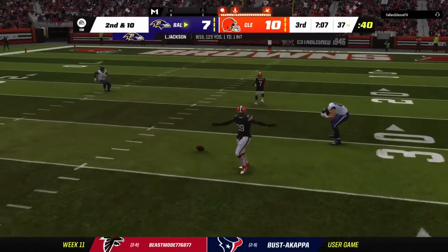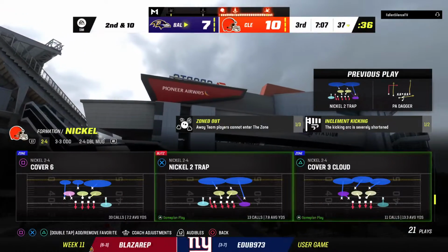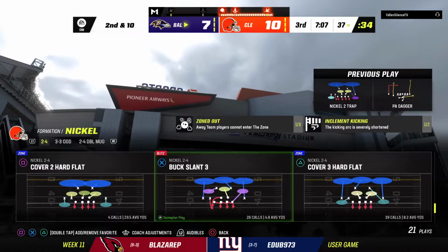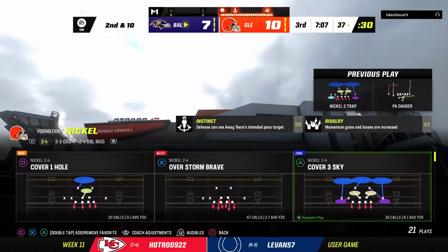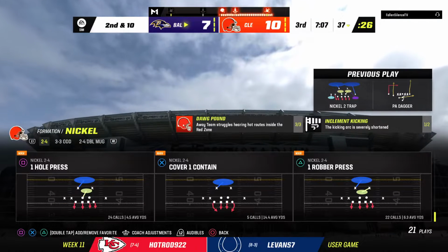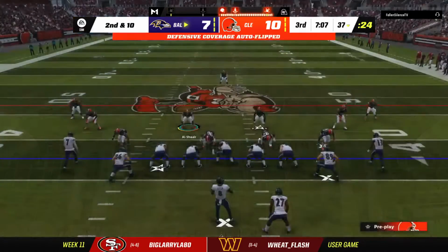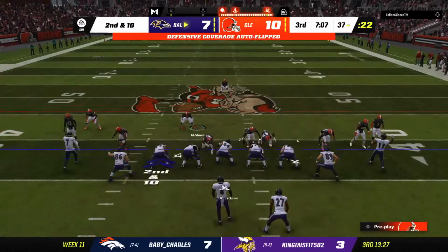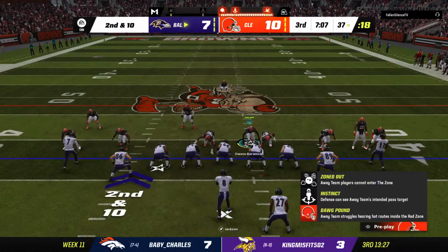Now here's a pass on 1st down that's knocked away and incomplete. Well, the passing windows are just not there, and that's just another example of how great this defense has been all game long. And that's exactly what a top 10 defense can do. They can really change the game tempo and frustrate you as you try to execute offensively. An incomplete pass on 1st down. That leads to a 2nd and 10.